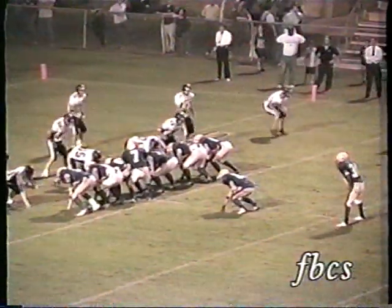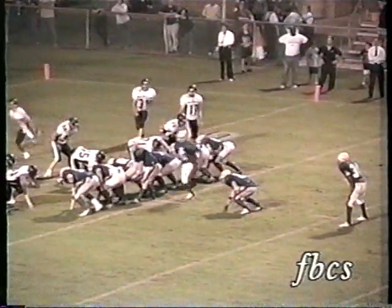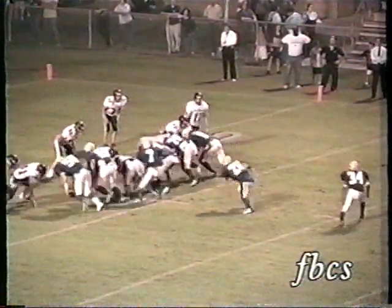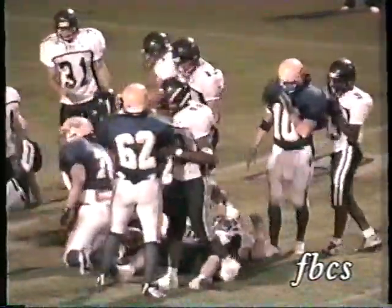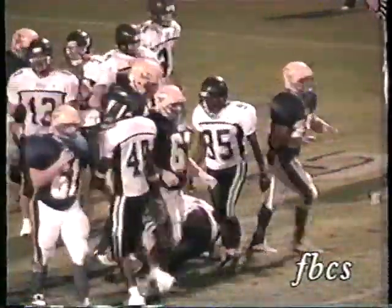I formation, receiver left and right. Man comes in motion from right to left for the Tours. Barrio under center on the option. He will give it to Lee. And Lee is down to the 1.5. He gets it inside the 2.